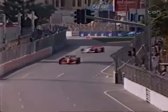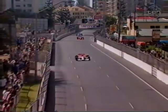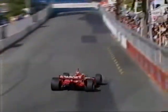Jimmy Vassar in 3rd, Greg Moore in 4th, then Scott Pruett. That's an excellent start. Mark Blundell behind, then Mauricio Gugelmin. There's a yellow flag. Somebody must be off the road. We just saw the yellow flag at the top of the picture. Parker's gone into the pit lane as we expected.